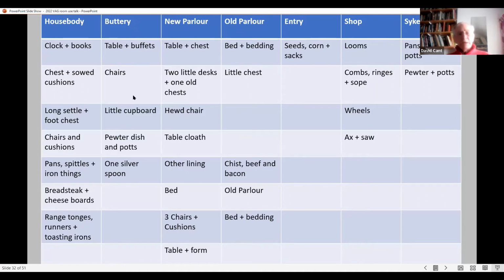The buttery, apart from being a kind of preparation storage room, has in it, which I rather like, one silver spoon. They seem to have lighted on one of his proud possessions. Okay, the new parlour, clearly a room being used, I would have thought, certainly for sleeping: bed, 3 chairs and cushions and so on. So this is being used.